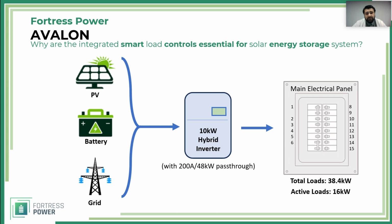Then you have your main electrical panel, which has total loads of 38.4 kilowatts. And for this example, at the moment of this conversation, let's say the main electrical panel demands 16 kilowatts of power for the loads that you have turned on. In the middle here, we have a 10 kilowatt hybrid inverter. And just like many modern hybrid inverters, it has 200 amp pass-through capability.